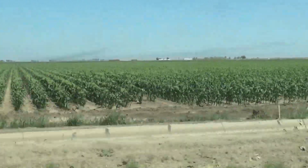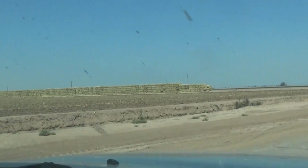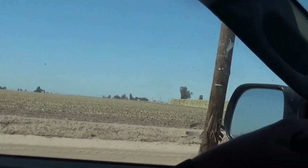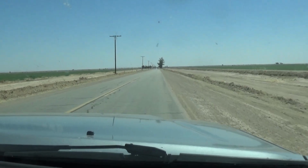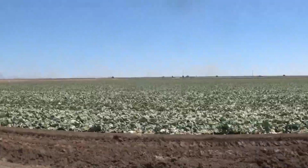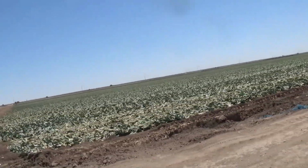The alfalfa is cut and baled and in really humongously big stacks that are real long right along a road where they can get to them with a big semi-truck to truck them out to dairies and feedlots throughout the United States. We go past a field that's been harvested where they've had cabbage, and also there's a lot of broccoli grown. Probably it might be getting a little too warm for those crops now, so they'll go into something else later.